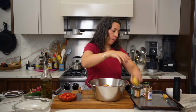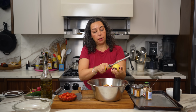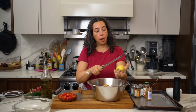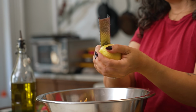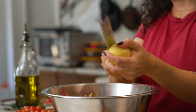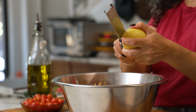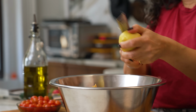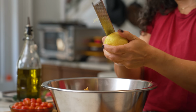So that goes in. I'm gonna grate the zest of this lemon, the entire lemon. I'm using the juice later for the topping. And I just like to do this right over the bowl because so many of the essential oils fly right off. And if you do it over the bowl, they'll ideally just atomize over your ingredients.